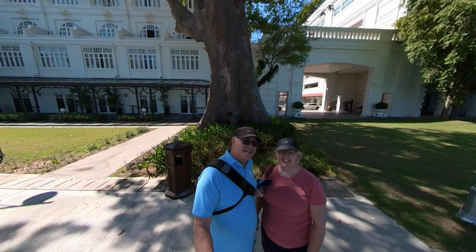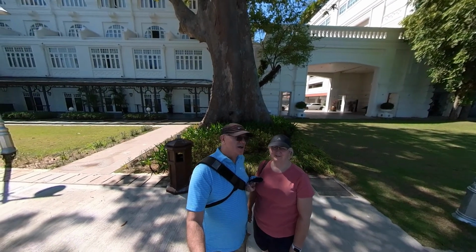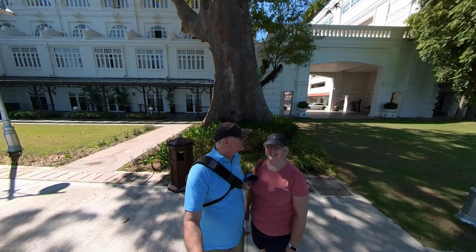Java tree that was here before the hotel was even built. So, pretty cool piece of history here. We've enjoyed staying here at Eastern and Oriental. We are in the Victory Annex. We thought we'd give you a peek at our rooms for the weekend.